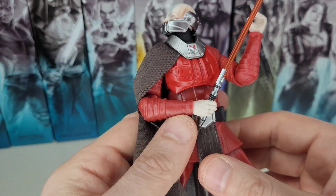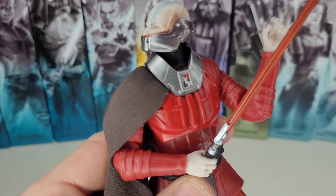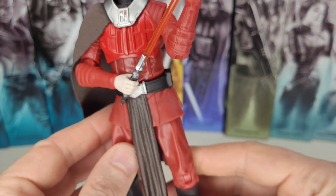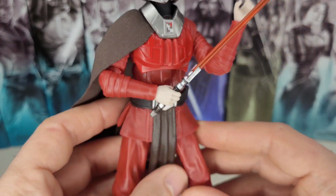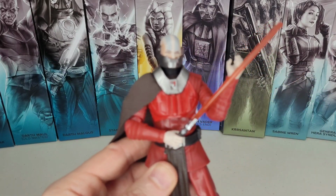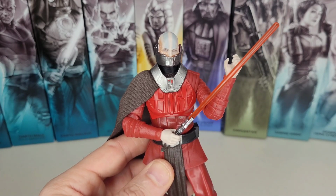Got cloth goods there. Nice looking paint apps. Pretty decent torso. Not the greatest articulation in the world. Could have used maybe more cloth here. But overall, Darth Malak, they made him. Got to be thrilled to add him to the collection.